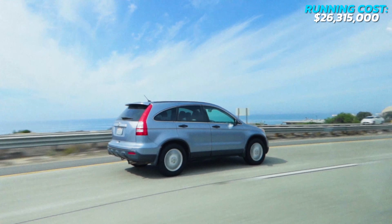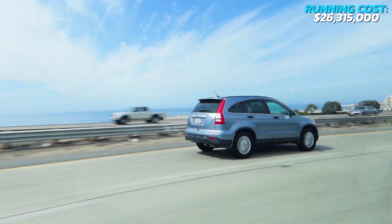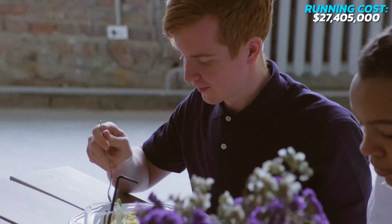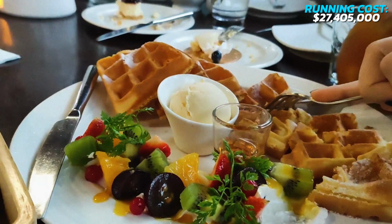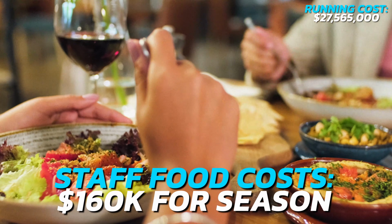We're also going to need to rent some cars to get people to and from the circuit and back to their hotels every single day. That's going to be another $90,000 per season. And even though you have the hospitality food, which will cater to the team to a certain extent, you're going to be paying for other meals when hospitality isn't available. Let's say we give every team member a $50 allowance per day that they're away. That's going to set us back another $160,000.